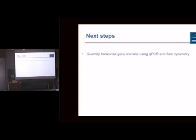Our next steps for this project are to start quantifying the horizontal gene transfer from our engineered microbes into the sewage community, and following that up by figuring out which of the microbes in that community are actually picking up our DNA. We can also start to think about which modifications we can make to our strains to minimize the risks of these different outcomes. And we're thinking about collaborating with other researchers developing other risk mitigation strategies, such as kill switches, to make the environmental containment of these strains much stronger.